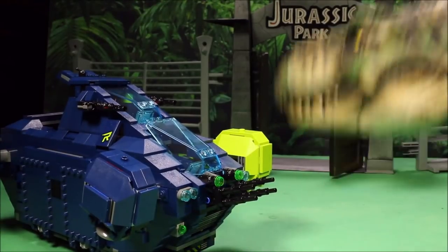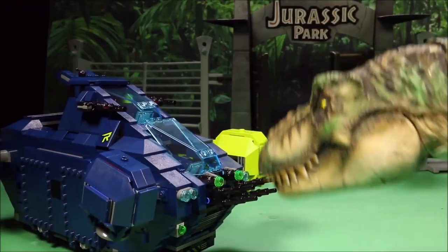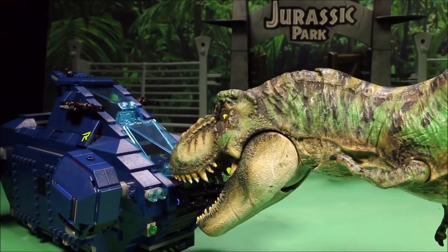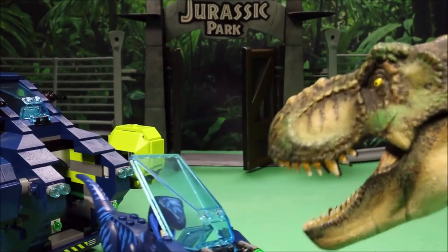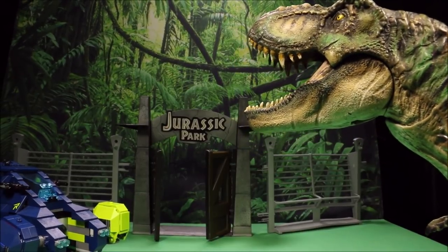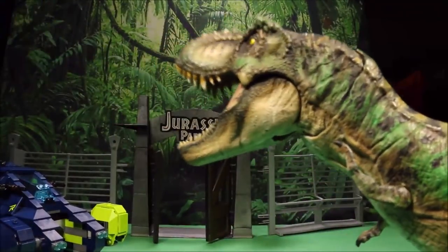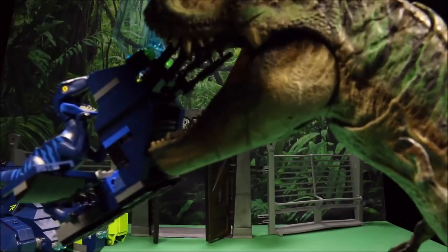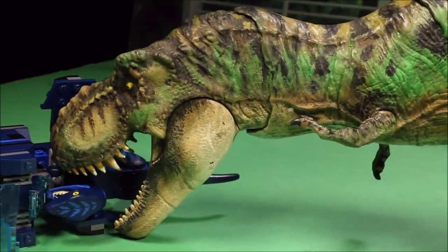Oh boy, that T-Rex is not happy they escaped! He's attacking! Quick, fire weapons! Bam! Oh. Look, it's Velociraptor Blue! T-Rex is after him! Oh, that T-Rex is not happy! He's trying to get Blue! Fire! Quick, fire weapons! Oh, the T-Rex has got him! Blue is down! Oh no, is this the end of Blue?